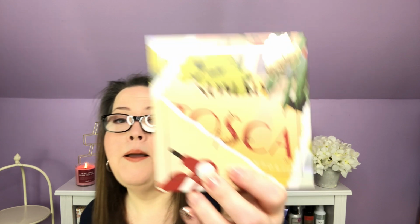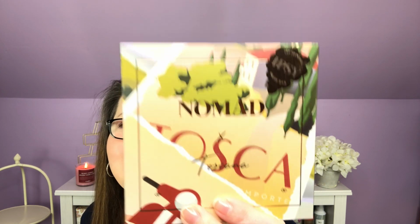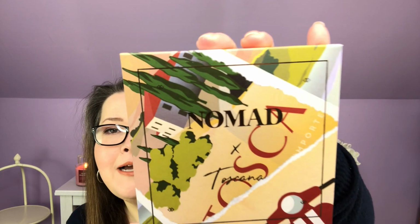Okay, I'm going to do my last full size, which I believe was my choice, and it is the Nomad X Tuscana palette. And that is what the box looks like. And I love the Nomad products. They did a Berlin Underground collaboration with Nomad, and it was fantastic. I still use that. I like it a lot. So when I saw this pop up, although it seemed a little warm, I thought, you know what? I like the other one so much, I have to try it.